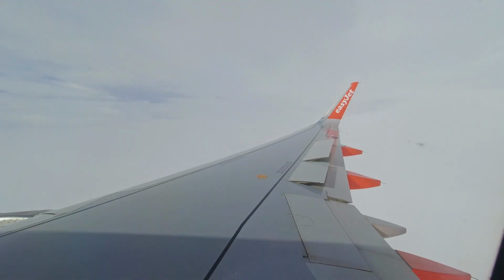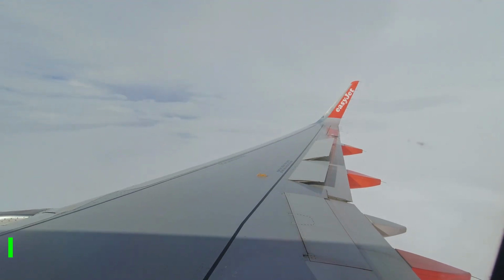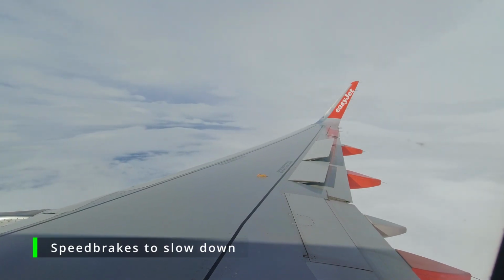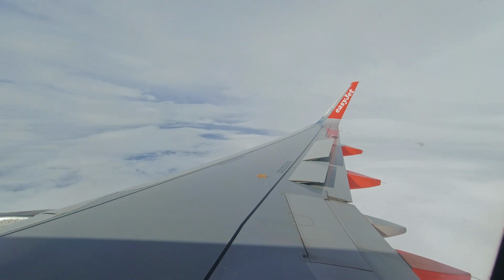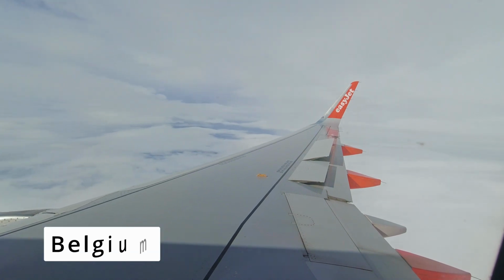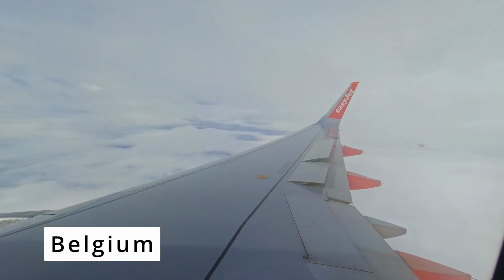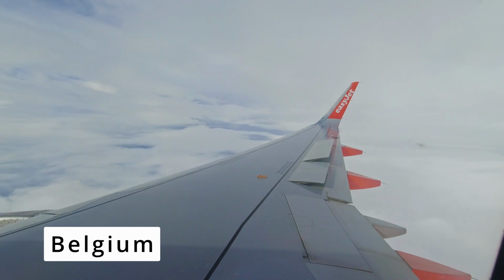Overall, the seat is pretty good, as it is very comfortable. To be fair, it was a very short flight, so really not something to complain about. Now that you see outside, I think we are slowing down. Speed brakes are being used right now. That means that we are almost approaching either the Belgian border and go down, or we are just starting our landing procedure.